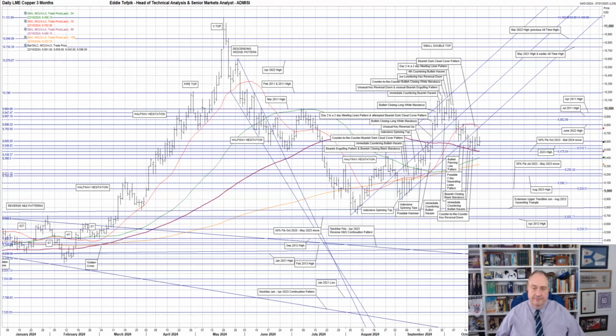LME 3-month copper. Once again, I feel obliged to state, as I have now for many months, that there are 3 important congestion zones, which in turn have become either important support zones or resistance areas, and impact on this market. Above the current market is the highest and possibly the toughest of these congestion zones, between 97.50 to 99.95, although very recently prices have managed to stray above it, only to each time get slapped down.